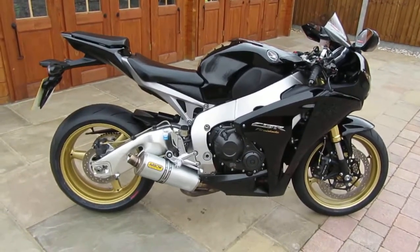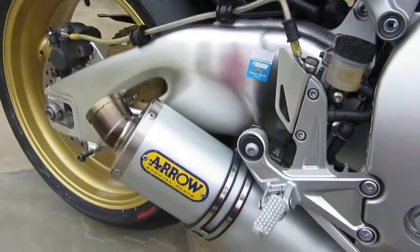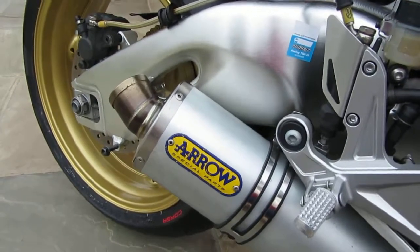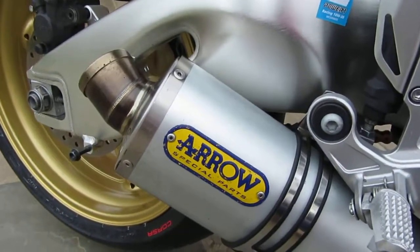You don't want to attract unnecessary attention, but they will certainly hear you coming. Really nice deep rumble when you come straight off the throttle.